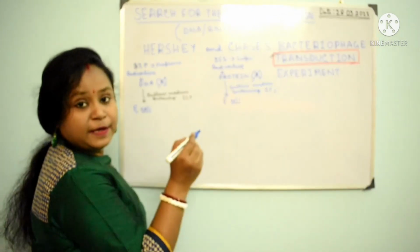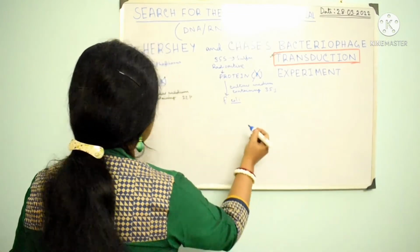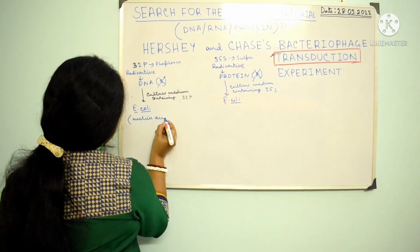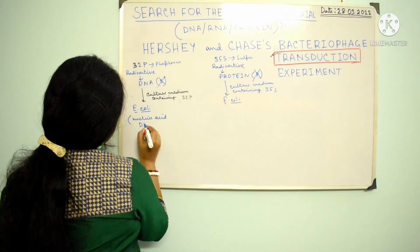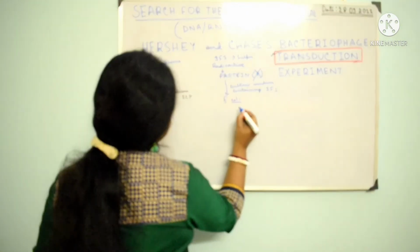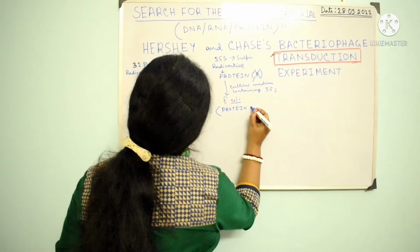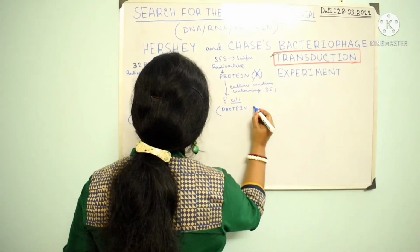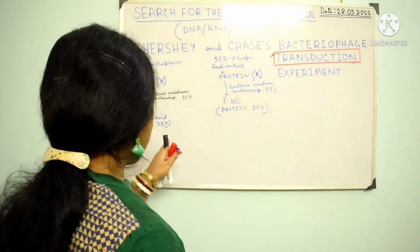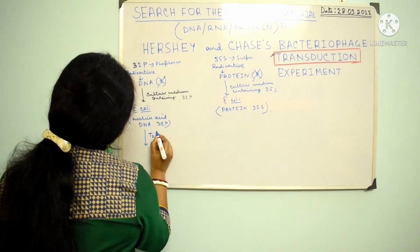Here, what is the scenario? E. coli took both phosphorus and sulfur. Here, what is the condition of E. coli? The nucleic acid or DNA of E. coli contains all 32P, and here the protein of E. coli contains 35S. Is it now very clear? And after that, they used T2-phage in this medium.